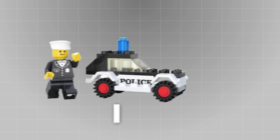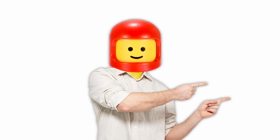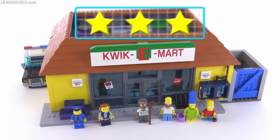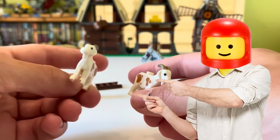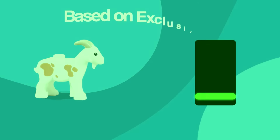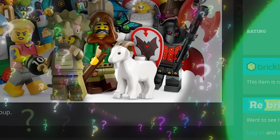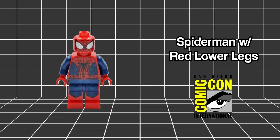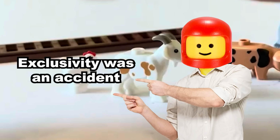Now, a big reason a few of these items are so loved is because of how exclusive they are. Usually, exclusivity alone doesn't change anyone's mind about how much they like a LEGO item. That is, until we talk about this goat piece. This is quite possibly one of the biggest memes in LEGO history, and it's based entirely on how exclusive it was. If you've never seen this piece before, you might be wondering what makes it any different from some super rare minifigure from Comic-Con or something. Well, the thing about this goat is that its exclusivity was a complete accident.